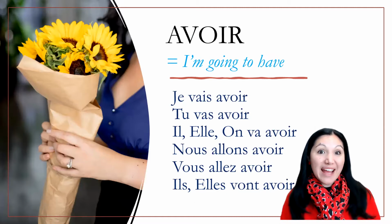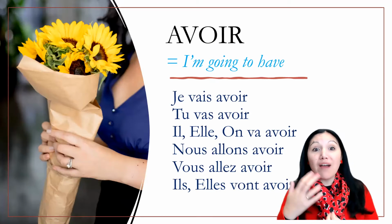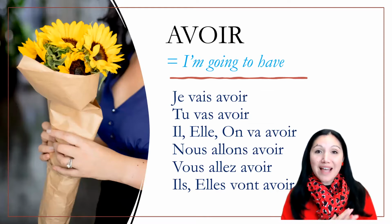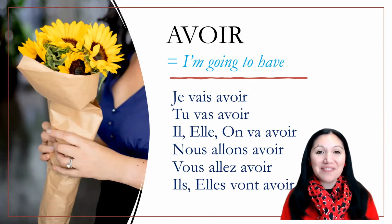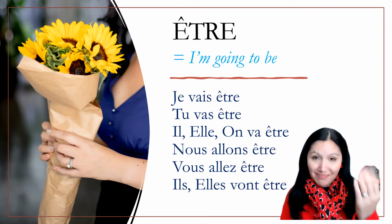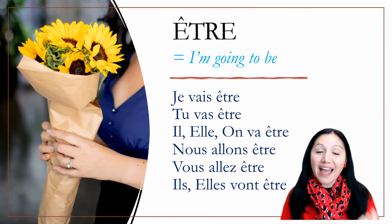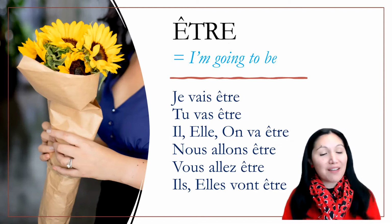This will allow us to put any verb in a going to form. For to have, I'm going to have. Je vais avoir, tu vas avoir, il, elle, on va avoir, nous allons avoir, vous allez avoir, ils vont avoir, elles vont avoir. The same with être will translate as I'm going to, and this time with the verb be, I'm going to be. Je vais être, tu vas être, il, elle, on va être, nous allons être, vous allez être, ils vont être, elles vont être.